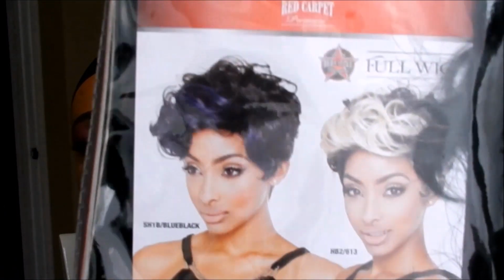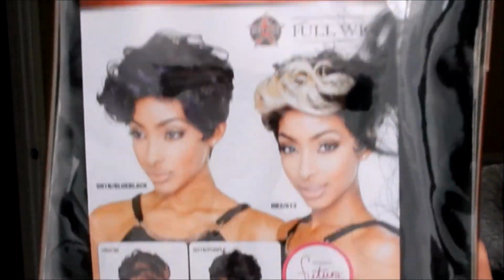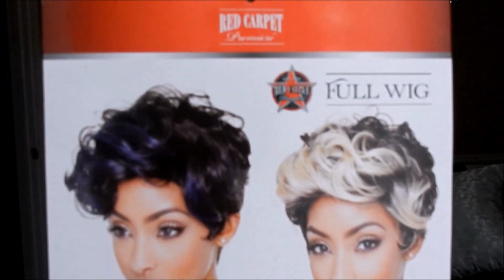So the wig I picked up this time is called a red carpet ready wig. This is the wig here, red carpet. Let's take out the stock card and I'll show you that. The stock card says red carpet ready here.